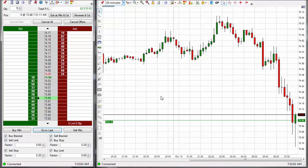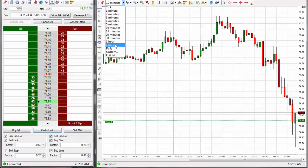This should be an easy trade right here. Should be an easy win. Just going to go for 60 ticks. It might make it more than that. Let's go check the daily. See what it looks like.